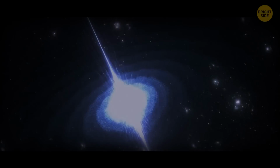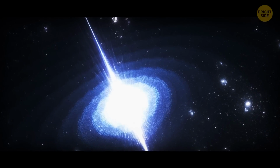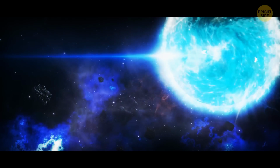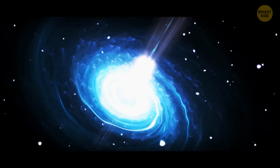In fact, a single teaspoon of neutron star material would weigh 1 billion tons. Of course, getting this sample and delivering it back to Earth might be a difficult task, since the gravity on a neutron star is 2 billion times stronger than the gravity on our planet.